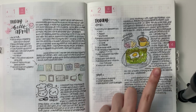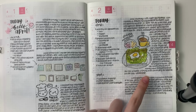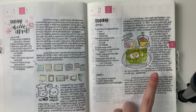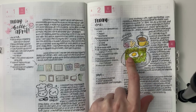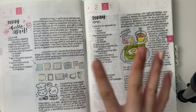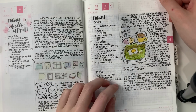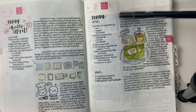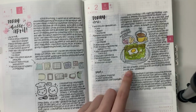Then on Sunday, I decided to just take myself out on a morning date. I wasn't feeling too well, and I felt like I needed something hearty in my stomach. So I went to this brunch spot and got an avocado toast with fruits and coffee. The story behind this is that I had avocado on my wrist and I accidentally smudged it onto the page. I was filling out my journal at the brunch spot, so that is why. I was like, oh no, it's so obvious. So what I ended up doing was taking my Tombow marker and covering up the avocado smudge, which might be a little bit gross, but you can't really tell, I think.